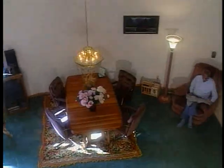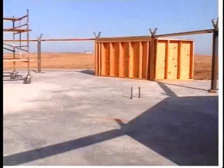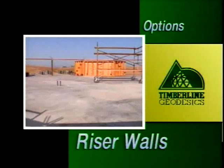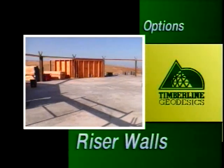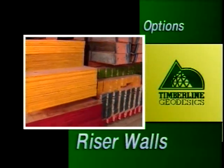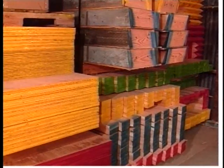To enhance the beauty of any dome, Timberline offers a variety of options. The choices available allow homeowners to customize their dome and extend the building and living environment possibilities. Among the choices that increase the flexibility of a Timberline dome are optional height riser walls. Riser walls will increase the height of any size dome up to 8 feet. Timberline supplies fully assembled, color-coded riser wall sections built to the custom specifications of each kit.